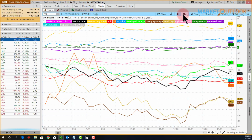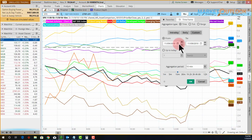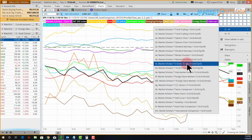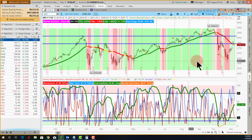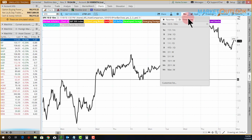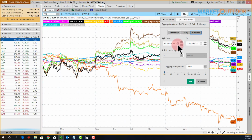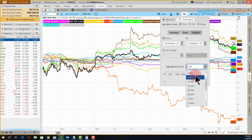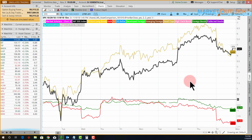If you were to take a look at, from, say, when did we bounce here? If I were to go back to this chart and we take a look at, the bounce occurred on the 29th. So let's go back to this asset class comparison. We'll change the time frame back to the 29th, right there up till now, and we'll go with like 15-minute blocks.